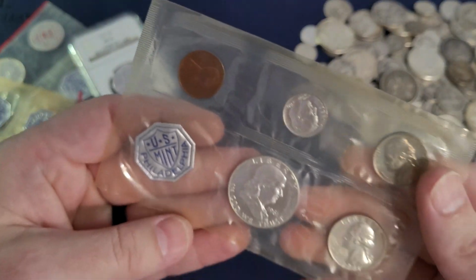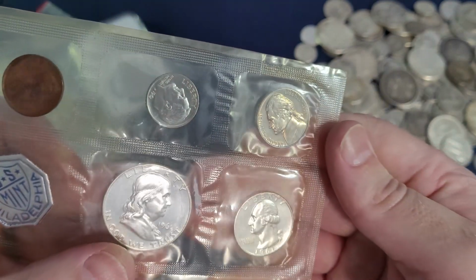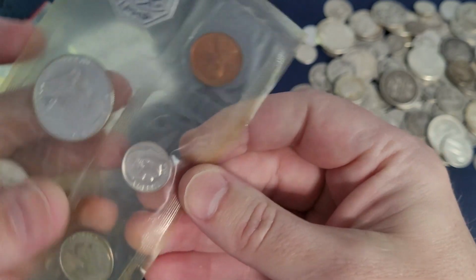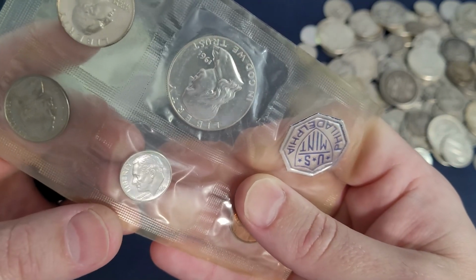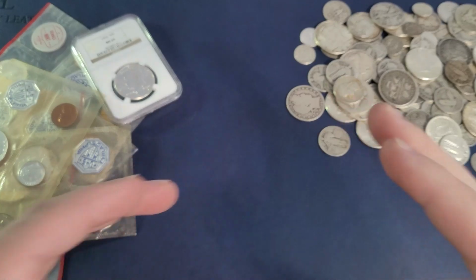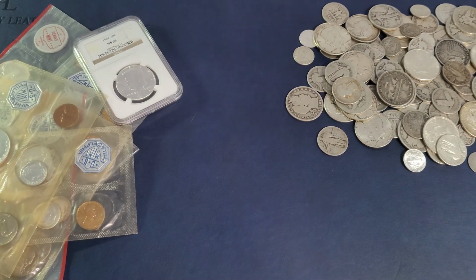And last but not least, another Philadelphia here, and this one is a 1961. We've got the '61 Franklin, the '61 Washington quarter, as well as the '61 Roosevelt dime. Wow, super nice stuff. Thank you, Aydin Coins. I appreciate you sending this. This is really neat stuff. So let's go ahead and get to the dimes.